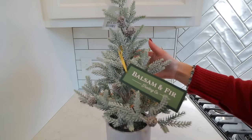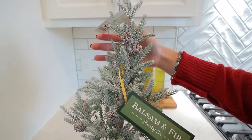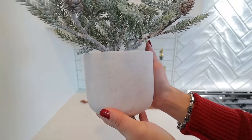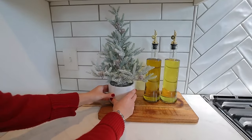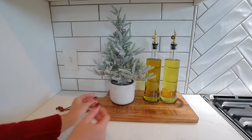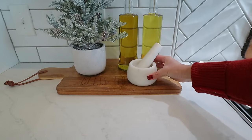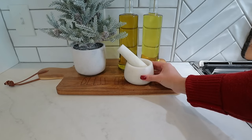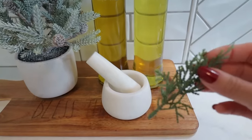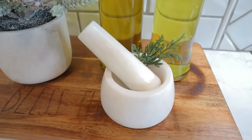And this is a glazed frosted tree that I got at Home Goods by Balsam Fir, and it goes perfect at this corner. I love the stone finish of the pot that is bringing that organic and outdoors feeling into this corner. I love those items made with organic elements that bring that outdoors feeling inside, so I'm adding this marble mortar and pestle and then just adding a simple greenery touch.